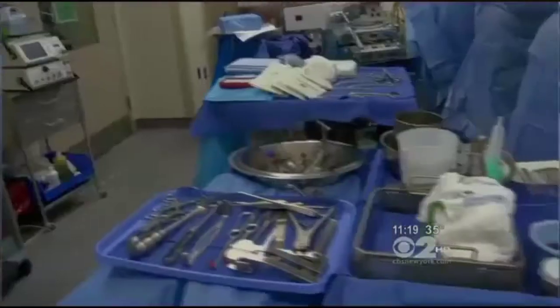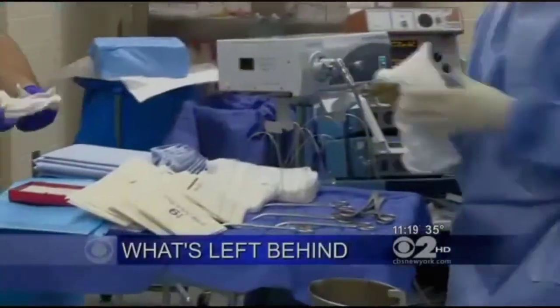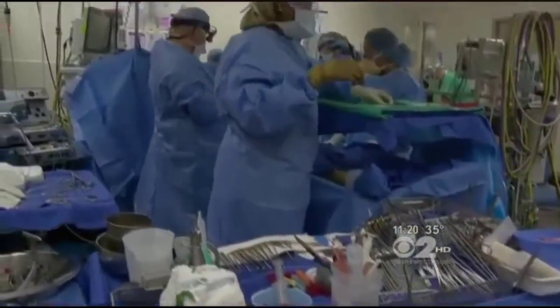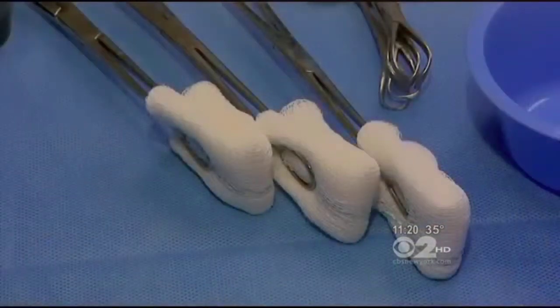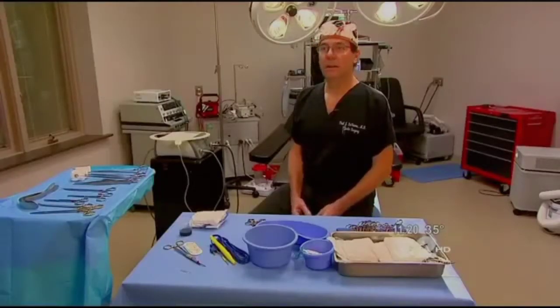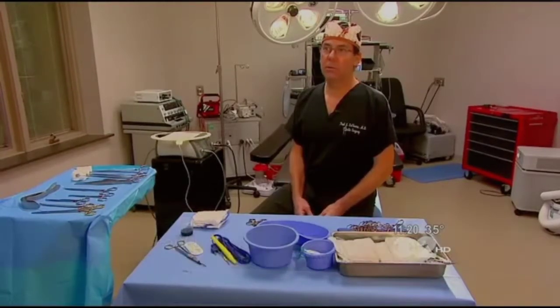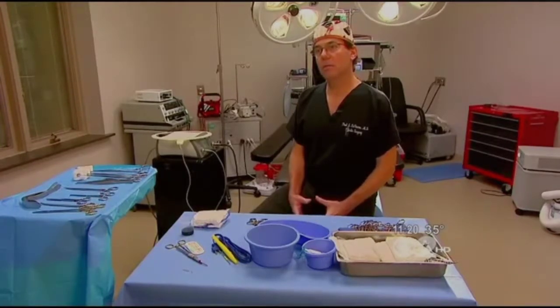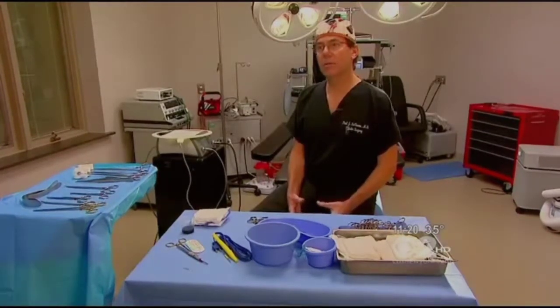During an operation, hundreds of instruments and sponges may be used. Keeping track of every last one is paramount to the safety of the patient. Every sponge, every instrument, every scalpel blade is opened, counted before the procedure starts, and counted again at the end of the procedure to make sure that everything that was there is still there.